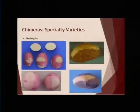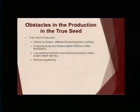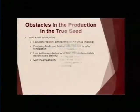It's kind of a unique red with yellow flesh, red splash, but you never know what'll be popular. Some of the problems in true seed production are just failure to flower and nicking problems, which we have in many crops. Dropping of buds and flowers either before or after fertilization. Low pollen production and self-compatibility.